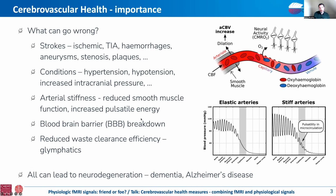So what can go wrong? Well, you can have large-scale things like strokes, so like ischemic strokes, TIAs, hemorrhages, aneurysms, and then blockages of certain larger vessels like stenosis and plaques. You can have different conditions like hypertension, hypotension, increased intracranial pressure. They'll affect the blood flow to the brain.